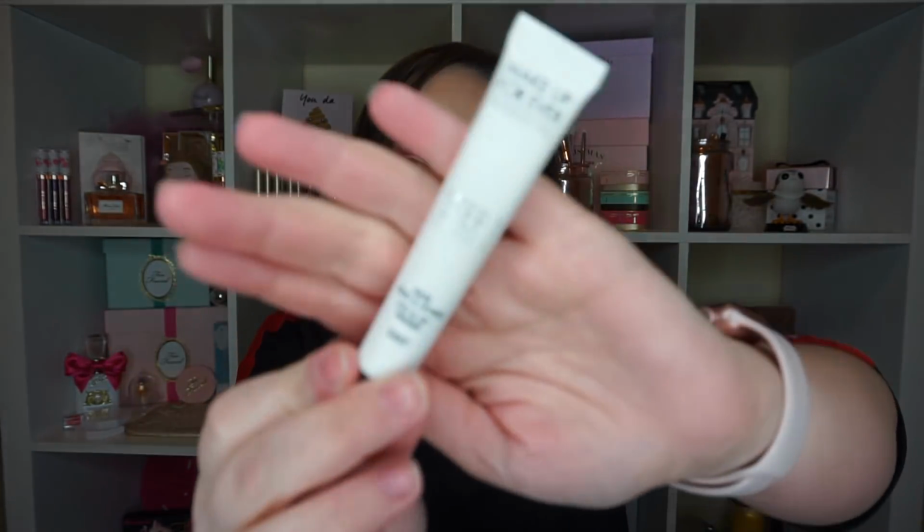I also got the Makeup Forever Step 1 Skin Equalizer. This is the base for eyes and lips. So excited to try this because I have been struggling lately with finding a really good eye primer. It seems like lately I've been creasing a lot and it just doesn't wear as beautifully. And I'm trying to figure out what I'm doing differently. So I've been going through all my different eye primers and trying them out to see what is really my favorite of what I have or if I need to try something new.